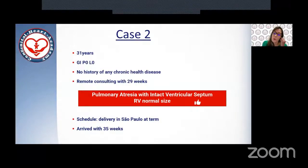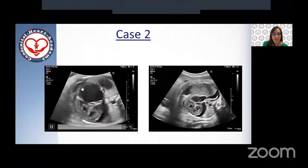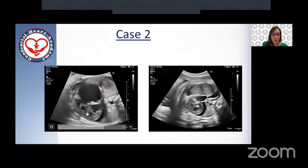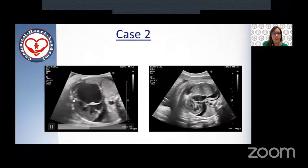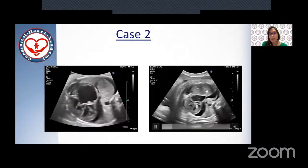But I will show you her exam with 35 weeks. Here is a four-chamber view. As you can see, it's a giant right atrium with a right ventricle with hypertrophy. The tricuspid valve has abnormalities with tethering, and the baby has hydrops. There is pleural effusion, pericardial effusion, and ascites, as you can see here too.